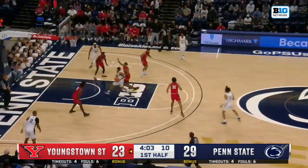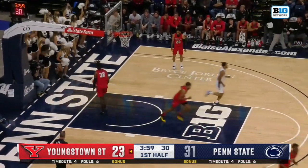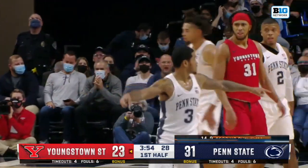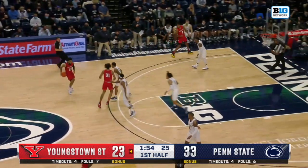Yeah, when you hear people talk about playing 5 out, this is a great example of it right there. You did not see anyone in the post. They spread out Youngstown State. That allows the dribble drive and the opportunity for Sessoms to get all the way to the rim. Couldn't do so. Big final 2 minutes for Youngstown State.